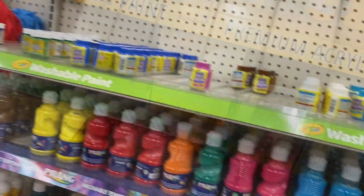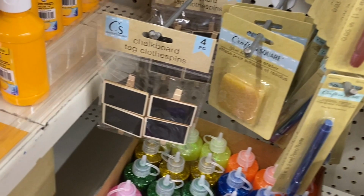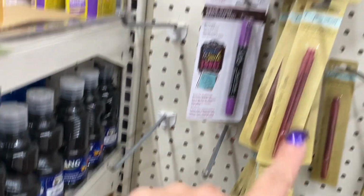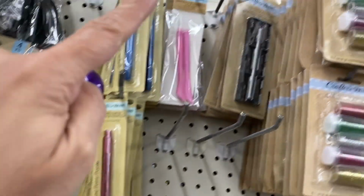So we were definitely full with the acrylic paints. I was so happy to see those. The canvases are all stocked. Nothing really new that I'm noticing as far as this aisle, but definitely they're stocking, and I cannot wait to go up that aisle once they're full.